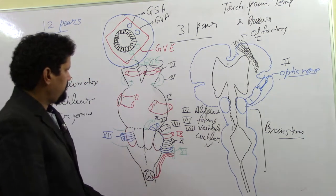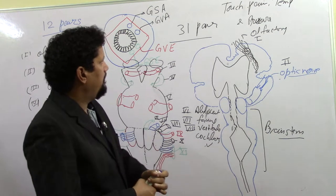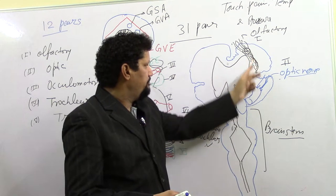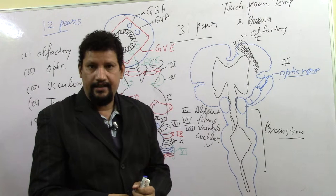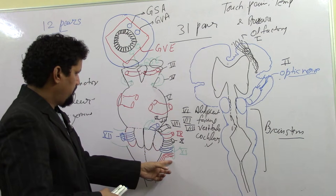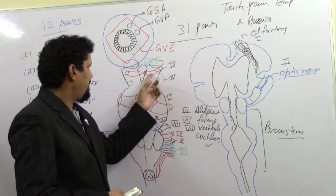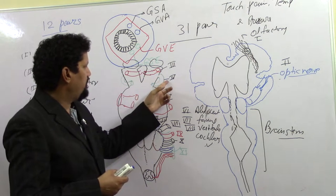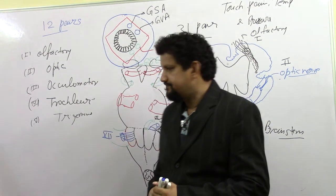So there are 12 cranial nerves, and the first two are attached to the prosencephalon, that is the cerebrum for the first, and the diencephalon, that is the hypothalamus, for the second cranial nerve. From the 3rd cranial nerve to the 12th cranial nerve, they are attached to the brain stem. The 3rd cranial nerve is on the upper part, at the level of the superior colliculi in the midbrain. The 4th cranial nerve is on the lower part of the midbrain, at the level of the inferior colliculi.